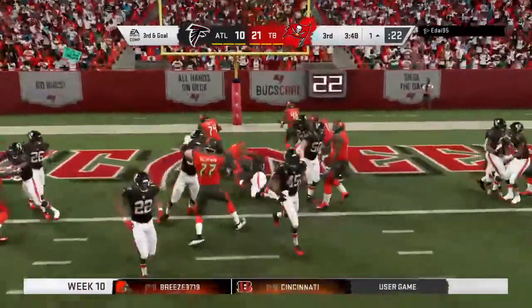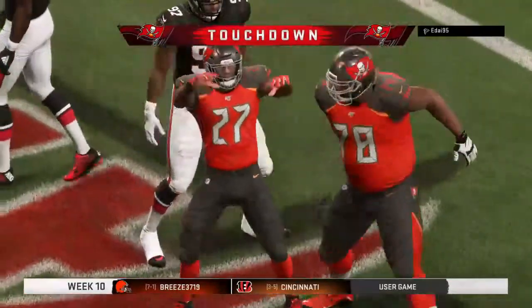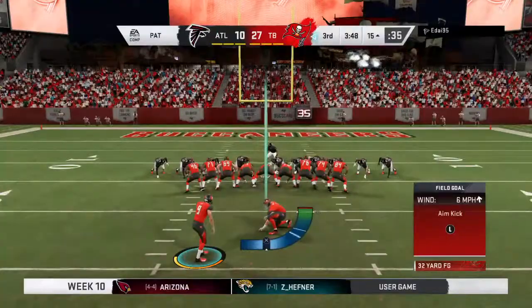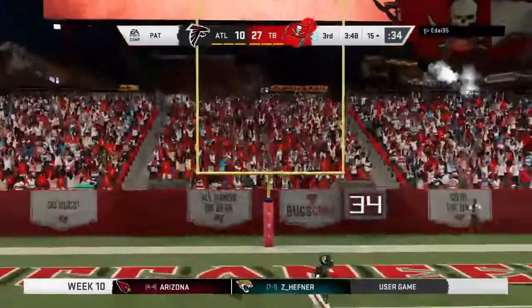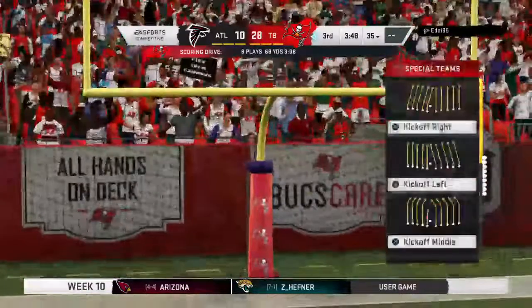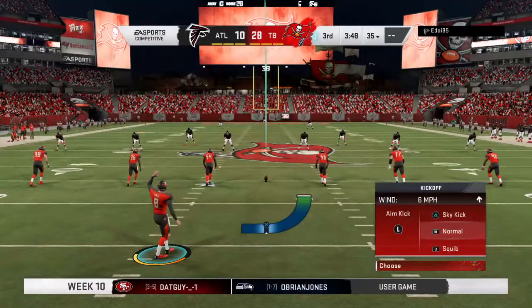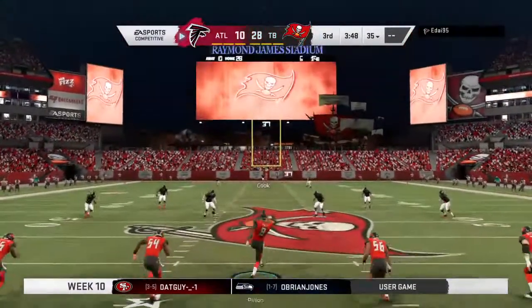They'll try and run it in with Jones, and he'll take it into the end zone. Touchdown, Tampa Bay. Ronald Jones, his 9th touchdown this season as the Buccaneers tack on to their lead. Extra point by Gay is up and good, and the lead is up to 18 now. And following the touchdown now, it's Bradley Pinion on to kick this one away.